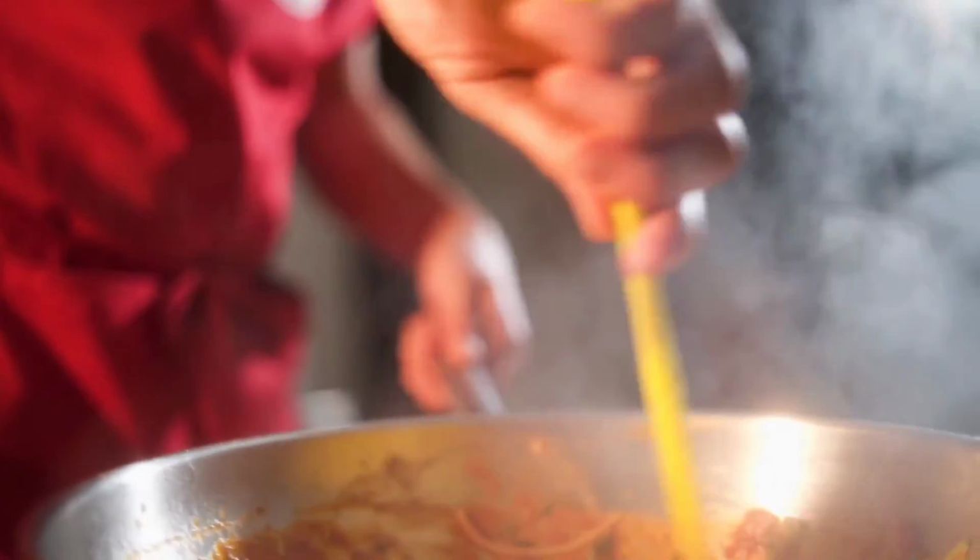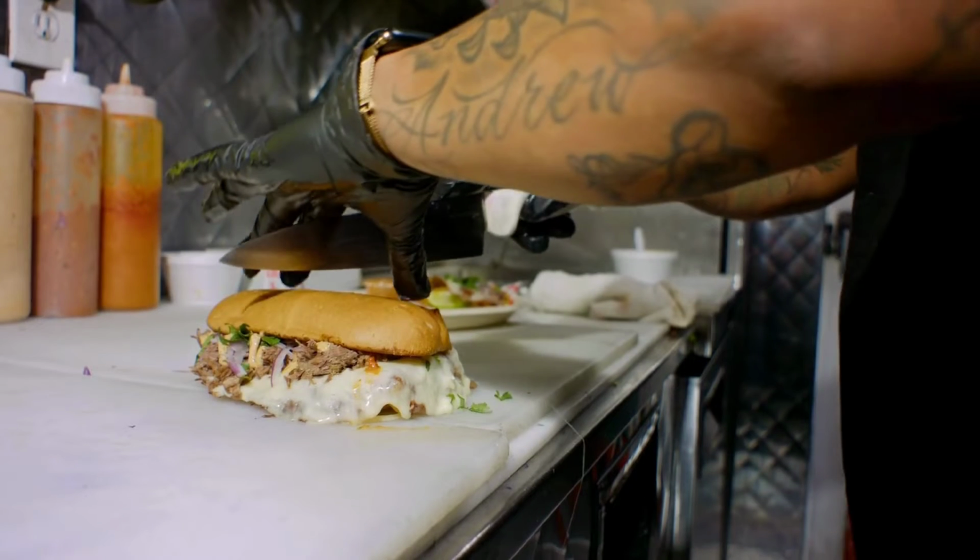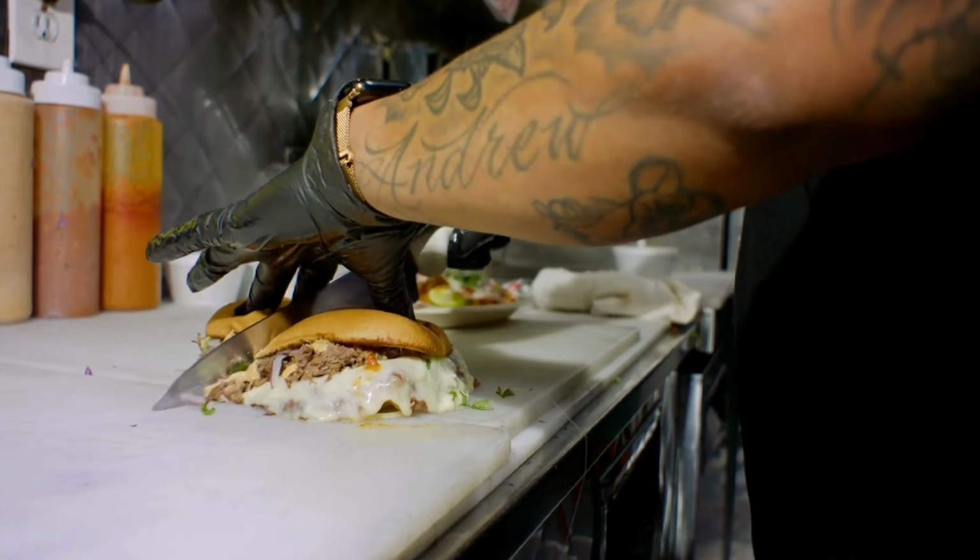Okay, so number eight, discount pricing. Now, let me explain this one. You want to offer discounts to attract customers, increase sales volume, and maybe even clear out inventory in a sense. Now, example, you're offering a 10% discount on all items during the lunch hour to boost sales for slower times. Of course, you can adjust that percentage and not necessarily clear out inventory because I know you make everything fresh. But the idea is at a certain period of time, if you've got a lot of customers, give them a discount periodically. They love that, and they'll come back again.